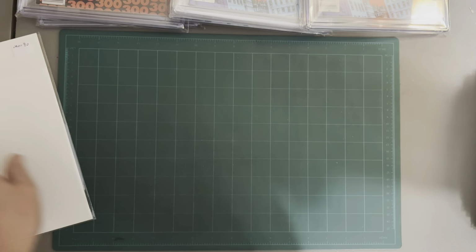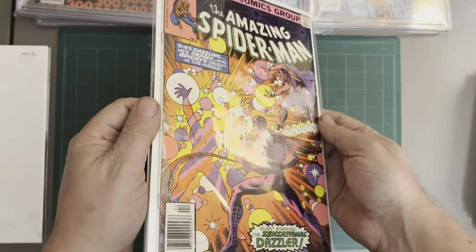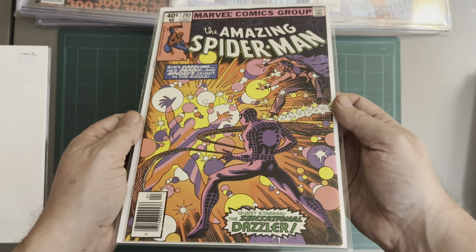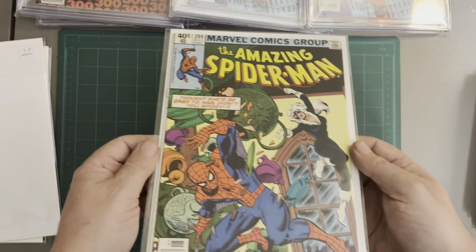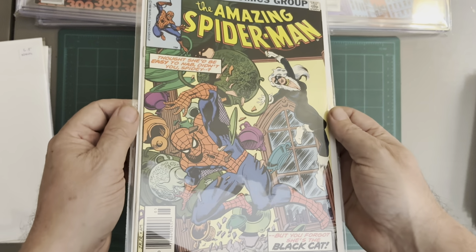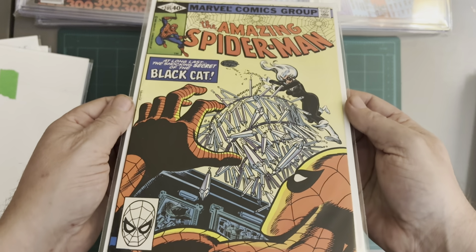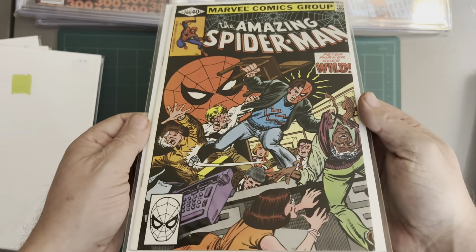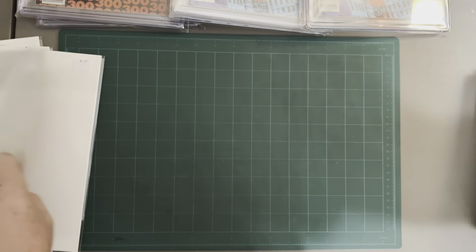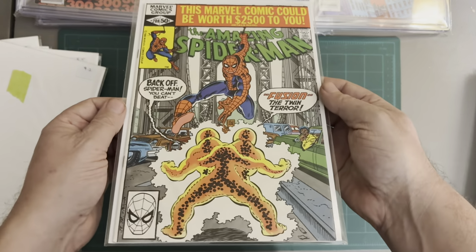And then 203, this is cool. This is actually Frank Miller cover art on Amazing Spider-Man. This is kind of a callback to that letter of the editor from a few years prior. And then we got a 204 Black Cat. I think it's the third Black Cat. 205. 206. 207. 208.